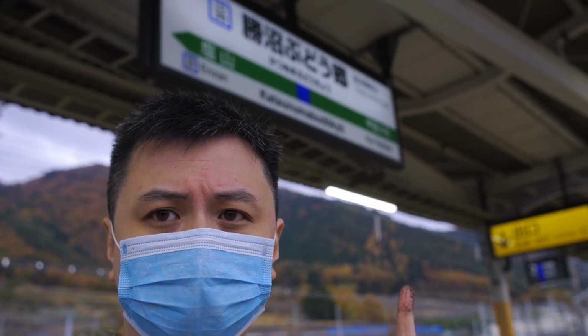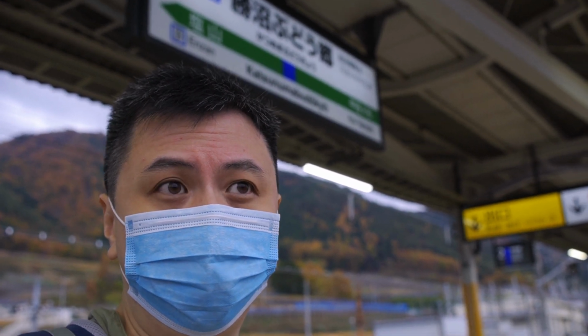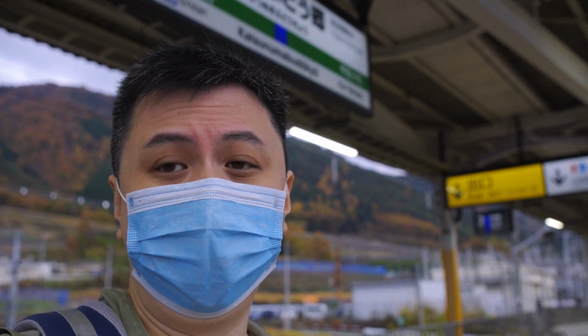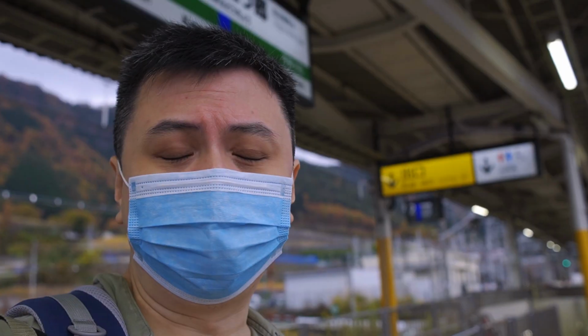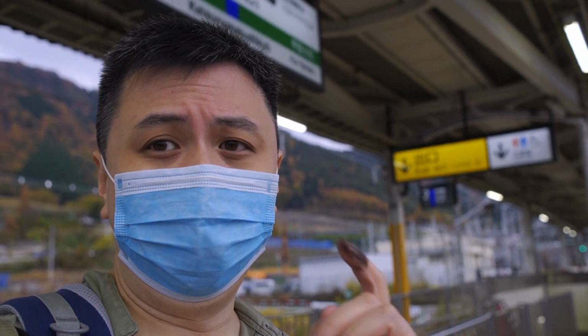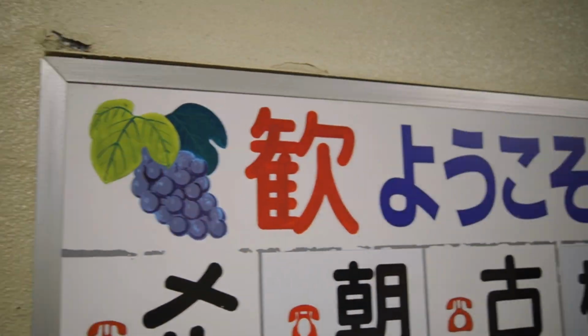So this station is Katsunuma Budokyou. Budo means grape and Kyo means village. It's basically this town where there's a big grape plantation and there's this facility on a hill where there's a resort. There are shops that sell like grape produced wine and stuff like that, and there's an onsen facility, so that's where we're heading.